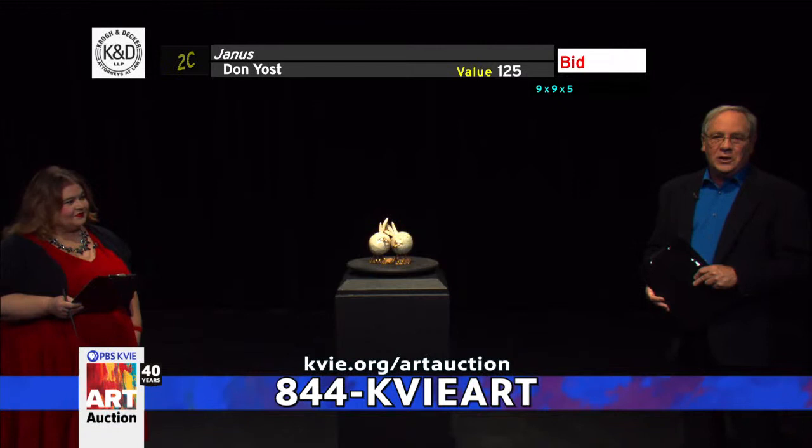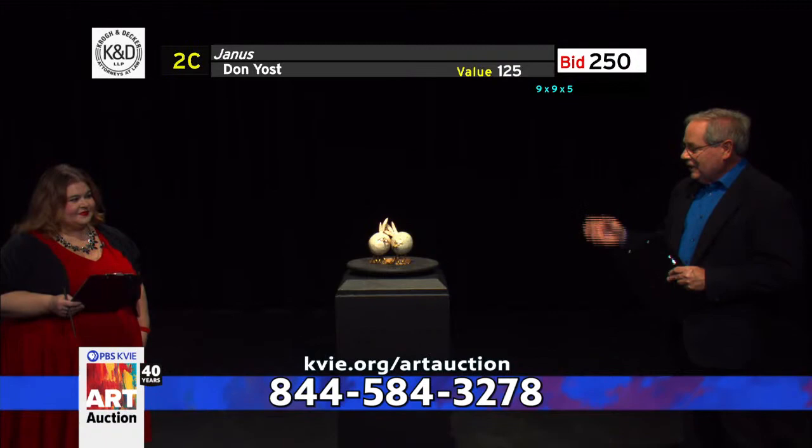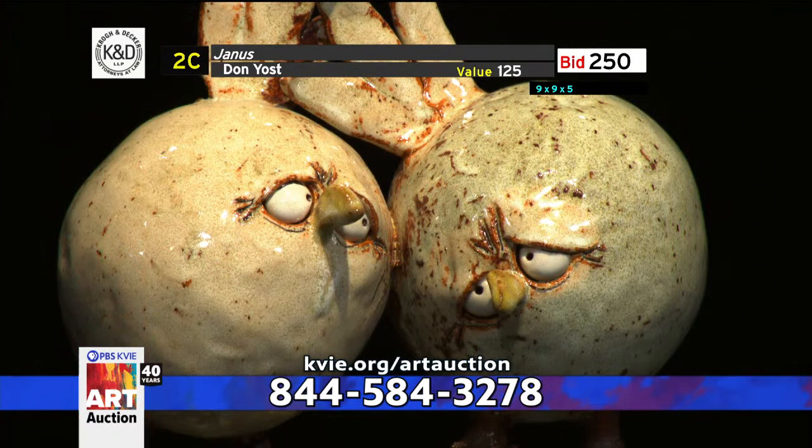Keep the bidding going on this. You can see the number on your screen. You're supporting PBS KVIE with every bid that you make, and you can go home with a wonderful piece like this. It reminds me a little bit of Angry Birds, but it's much more fun and much more complex than that. So, people will probably mention that when they see it in your home. Absolutely. It's Angry Birds, or, you know, they're just tired birds, whatever. They're very amusing, too.